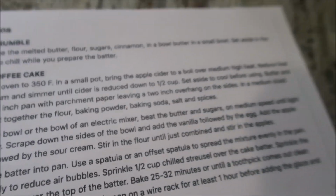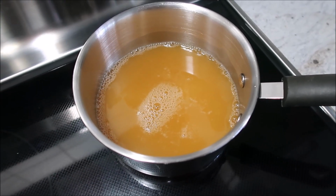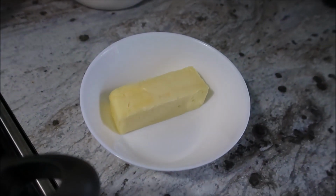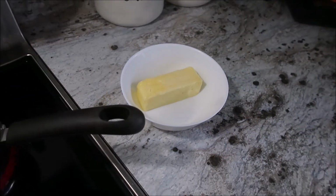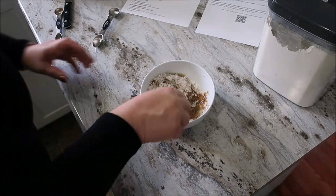And the one thing it says to do is boil the apple cider down. So I guess this enhances the apple flavor. So you start off with 1 1/4 cups of apple cider, and then you boil it until it reduces down to a 1/2 cup. So I'm just going to go ahead and make the streusel topping.